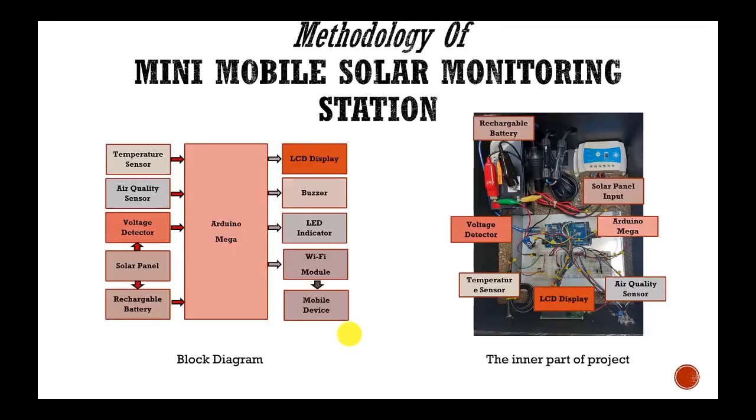Now, we are showing the interior part of our project. As we can see in our block diagram, it contains two sensors, a temperature sensor and an air quality sensor, and also the power supply that we use: a solar panel, voltage detector, and rechargeable battery. In the middle of the block, we can see clearly the main part to process all the functions that we use, the Arduino Mega, and the output devices. They are the LCD display, buzzer, LED, and a Wi-Fi module to go through to the mobile device by using the Blynk application.